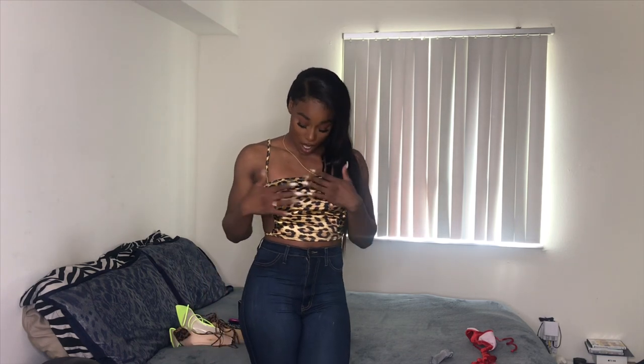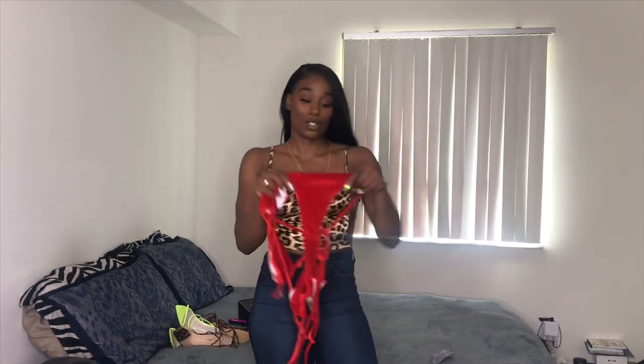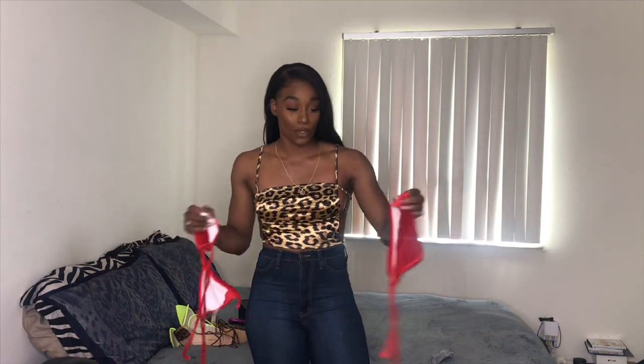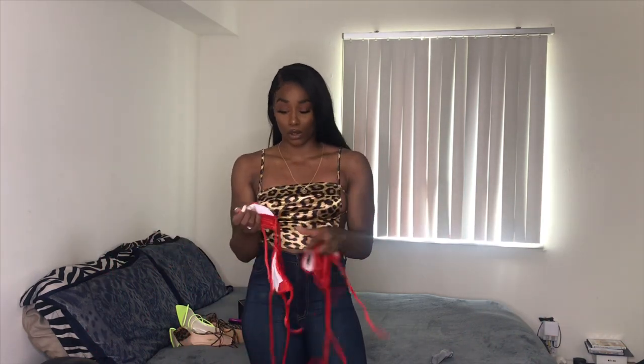If I was to rate this, I would give this an 8 out of 10. But yeah, this is the last top that I have for you guys. Next, I have a swimsuit. And I'm actually just going to insert a picture of this because this swimsuit is pretty revealing. The bottoms are a little bit too small for me.